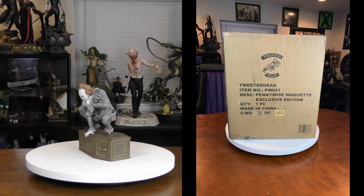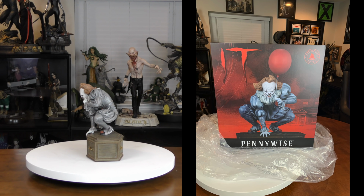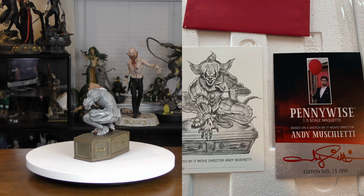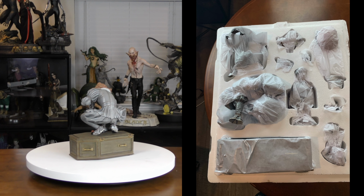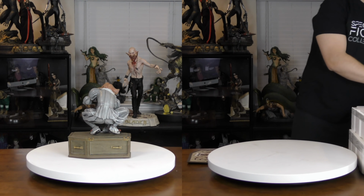Very small shipper box, as you can see here. The art box was actually pretty cool. I like the fact that it had a lot of designs, not only on the front and back, but there were also some other designs regarding Pennywise. It came with a little red envelope and a compartment on the top. So inside the red envelope was actually a drawing and a signed COA from Andy Muschietti, which is kind of neat. The compartment on the top had the top of Richie's coffin. Then it was one layer on the inside. Everything was wrapped up really well. Here's an idea where everything's placed. And assembly, as you can imagine, was pretty easy.